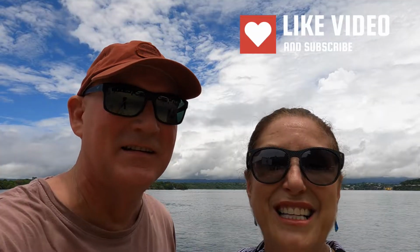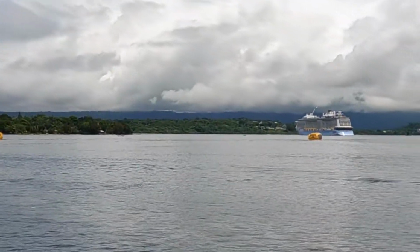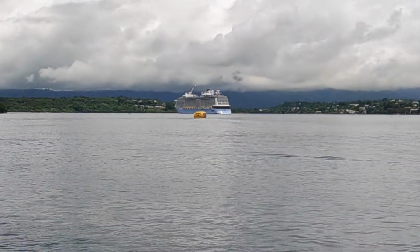We've arrived in Vanuatu, Port Vila. It's very busy here today. We've got the markets, we've got the taxis. It's very warm, very sticky. You can just see here in the background our beautiful ship, the Quantum of the Seas, Royal Caribbean. I always get it the wrong way around. Royal Caribbean, Quantum of the Seas. Let's go and explore this beautiful island.